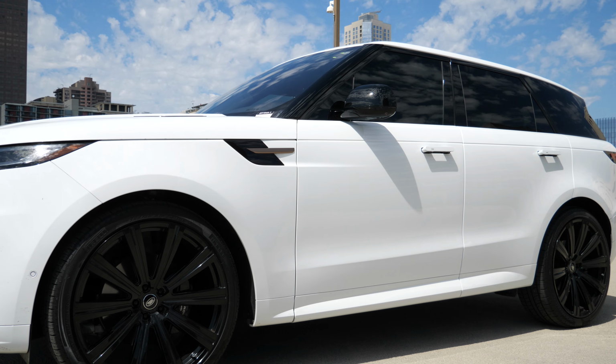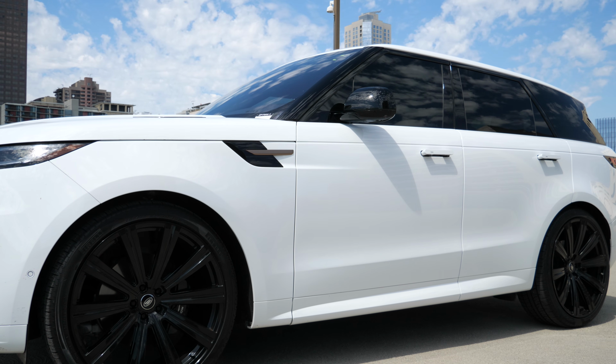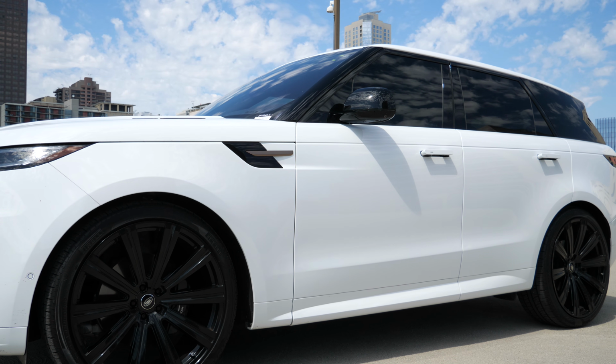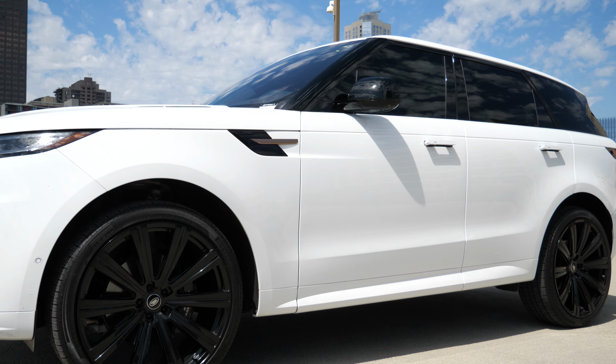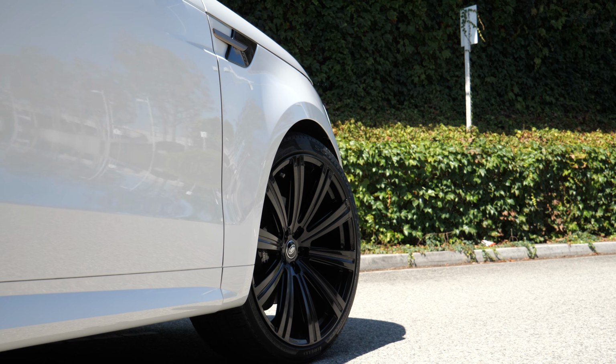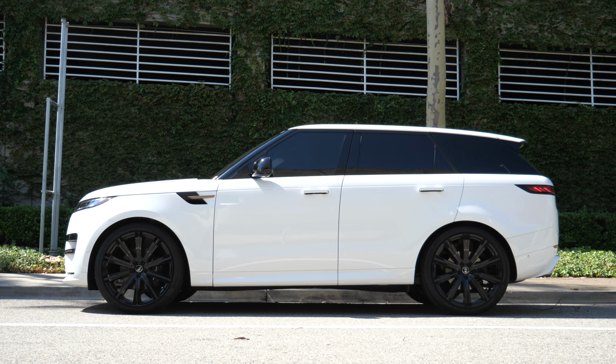Next, the Sport is equipped with air suspension and adaptive dampers as standard, giving the ability to mess with the ride height and achieve that classic low ride height Range Rovers are known for. You get a choice of wheels, 21s, 22s, 23s. This one here today is equipped with 24-inch wheels.